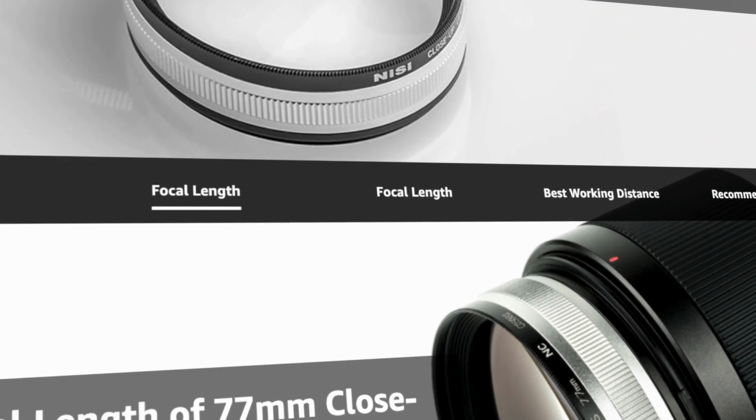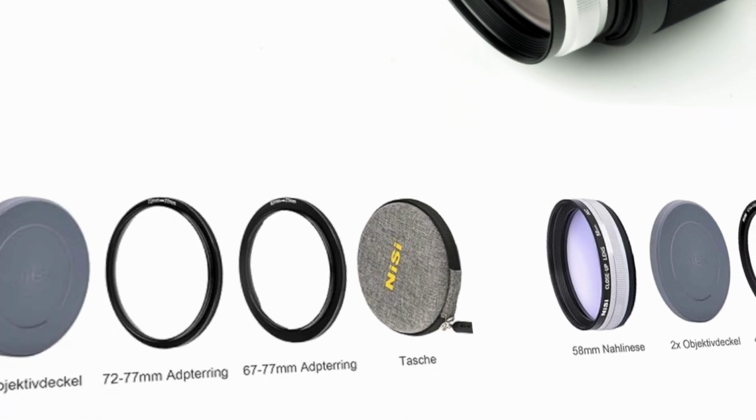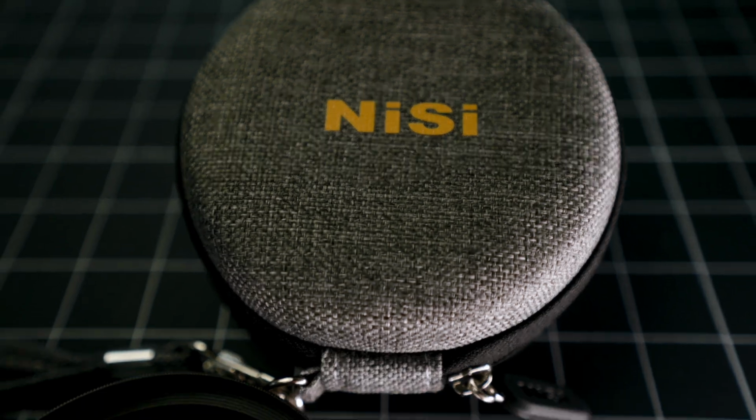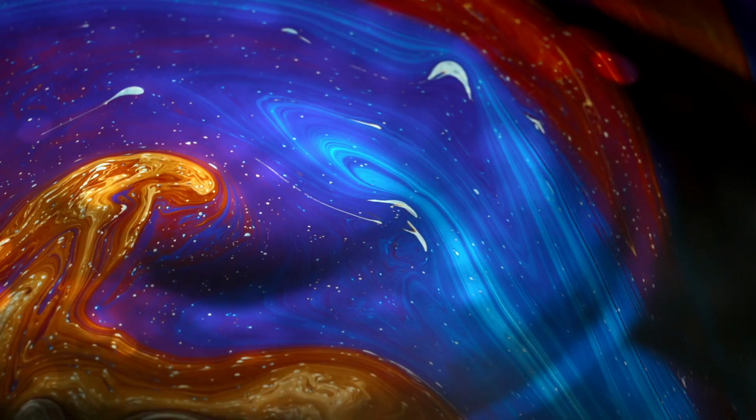The kit includes a lens, step-down rings, lens caps for the front and back of the lens, and a travel case, everything you need. It's super compact, and it's even small enough to throw into your bag whether you're heading out for a nature shoot or filming something abstract indoors. It's the kind of tool that earns its place in your toolkit just after one use.